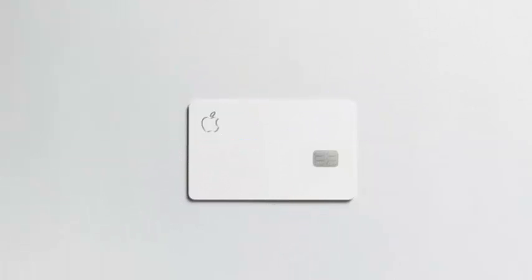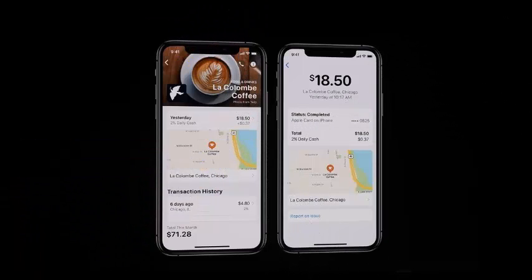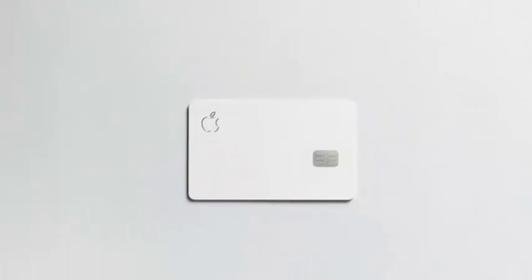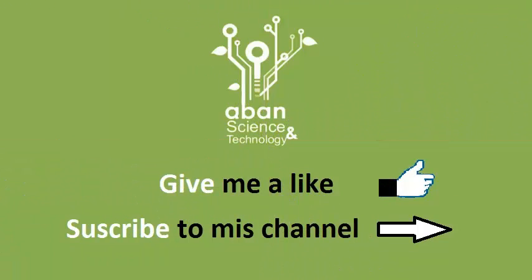Instead of a rewards program based on points, the Apple Card offers cash rewards in the form of Daily Cash, which is applied directly to your Apple Card to spend or invest in your purchases. Apple is offering a 2% cash refund on purchases made through Apple Pay using an Apple Card, and Apple purchases will get a 3% cash refund. However, purchases made through the physical card will only receive a refund of 1%.